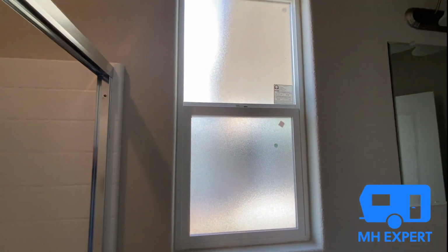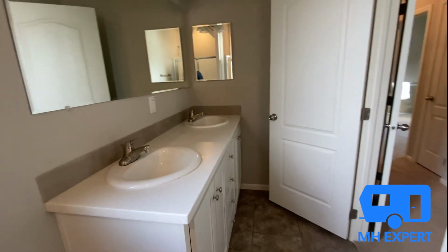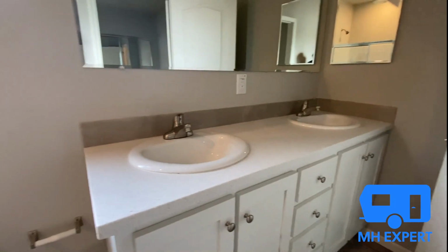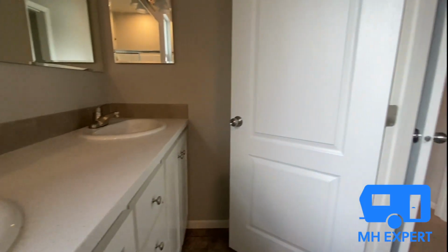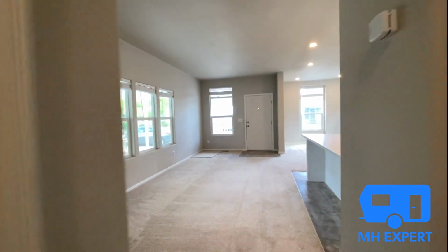We added this window right here in the bathroom, which adds a lot of natural light. Right now, we do not have any lights on. I apologize. Look at those quartz countertops. Those are beautiful. Quartz seems to be what everyone loves. Well, we are headed into the main part of the home. It's beautiful. I love it. Tell us what you think.